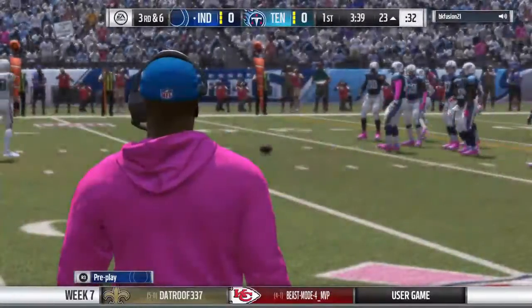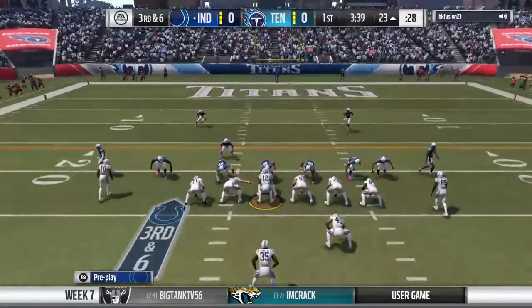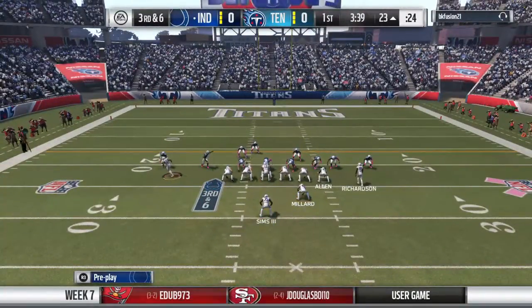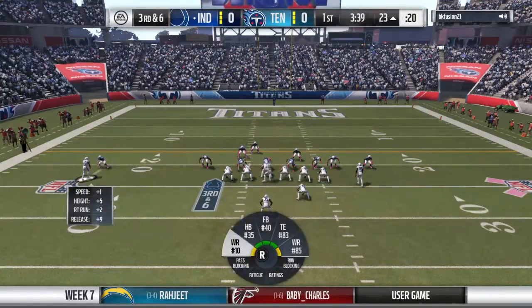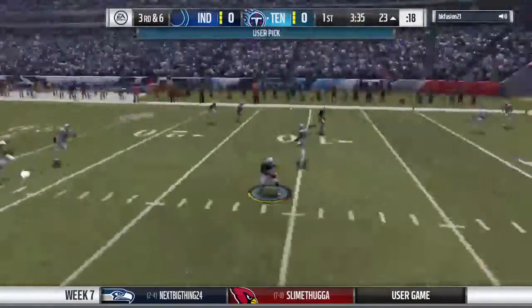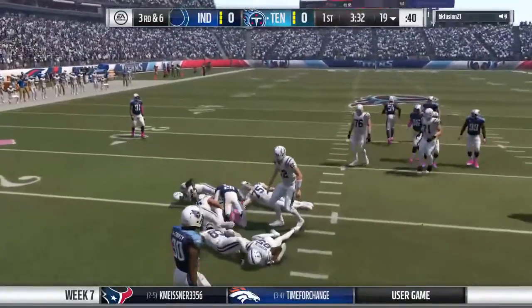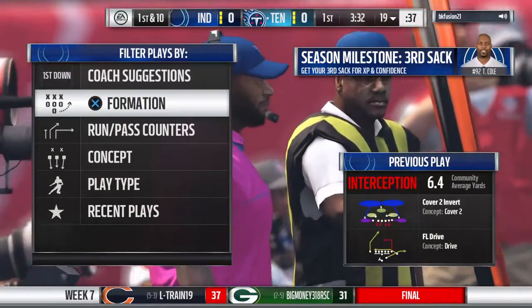Here comes the 7th play of this opening drive. They've moved it well, but here's 3rd down. Throwing on 3rd down, Luck. Trying to force it to Allen, and it's intercepted. Picked off by the rookie, Kevin Byard. And he returns it up just shy of the 20 to the 19-yard line.